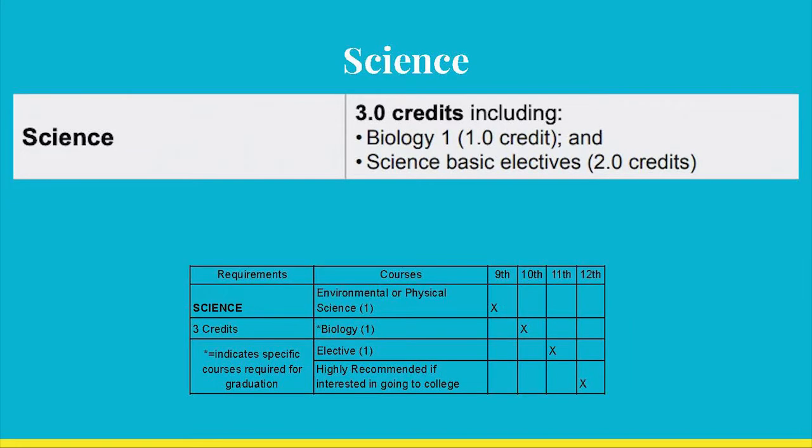Science requires 3 credits as well, with 1 being in biology. Once again, if you're planning to attend college, it is strongly recommended you take a 4th science course in your senior year. Once again, even non-science majors are required to take science courses in college.